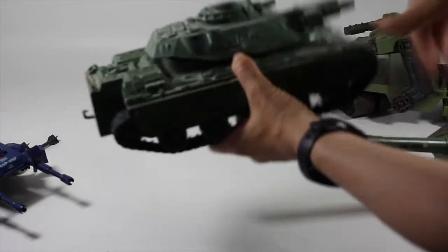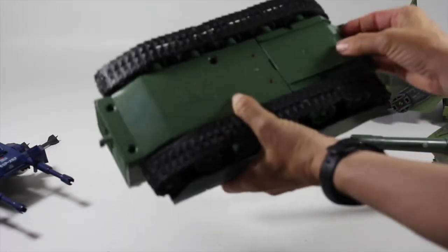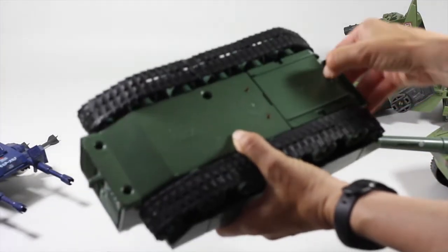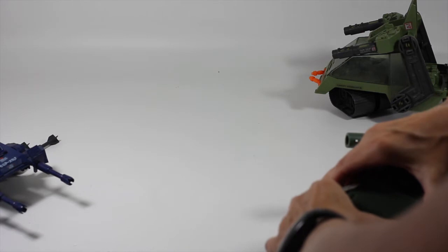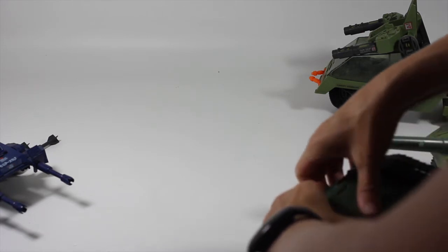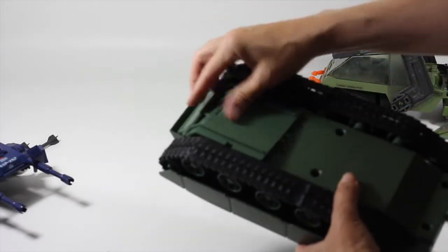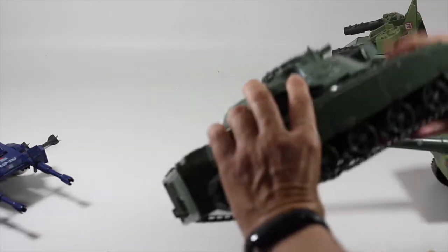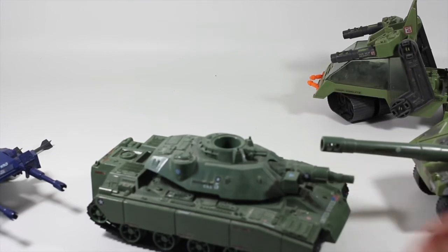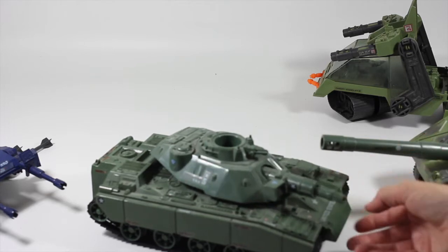The other nice tank, this one with the battery compartment cover, feels really heavy, so I'm kind of worried that there's batteries in here. Let's see. Oh, no batteries. It's just really heavy. Which is good because no corrosion. But pretty good shape. The front of it I actually had to glue and repair. It's just the weird cannon piece that comes off of it.